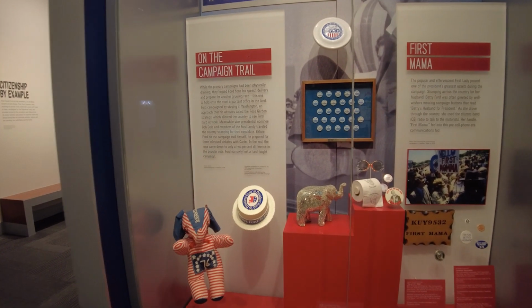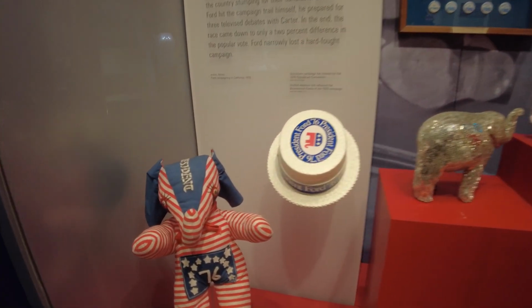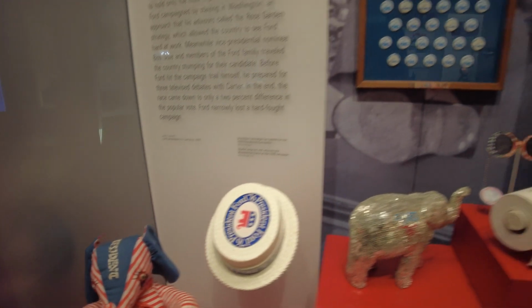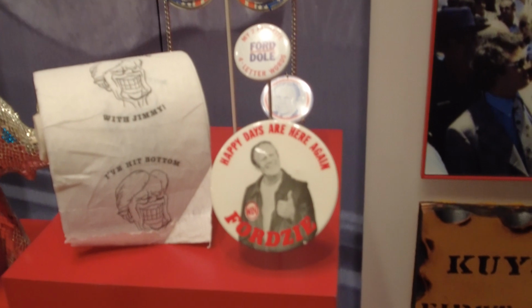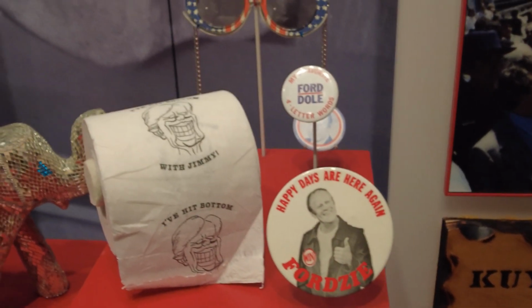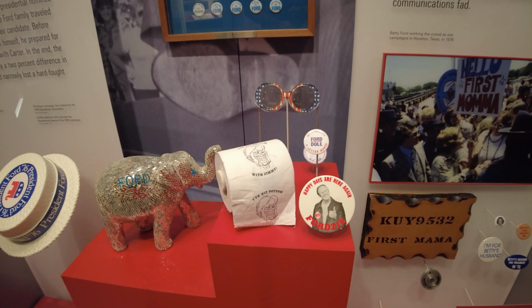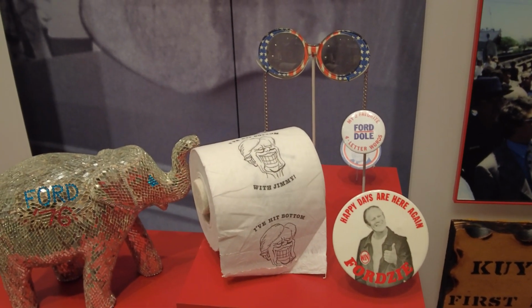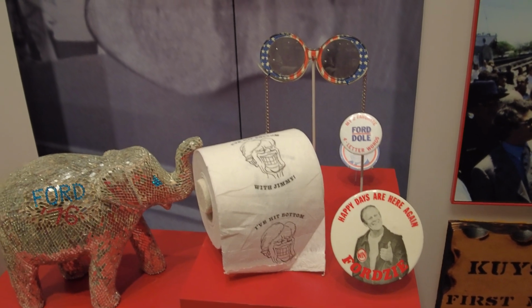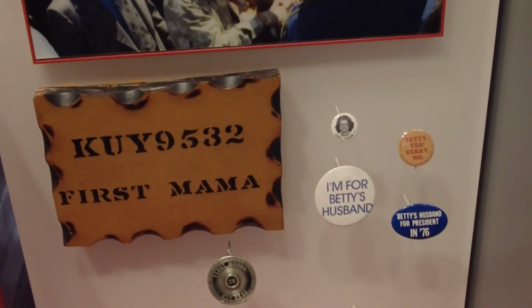This was from the Republican National Convention, 1976, where Gerald Ford accepted the nomination. Oh my gosh, look at this. Happy Days are here again, so they ripped off Happy Days for that one. But look at the Jimmy Carter toilet paper. Are we serious? What? I've hit bottom with Jimmy. Wow. Classy. I'm for Betty's husband. That's funny.